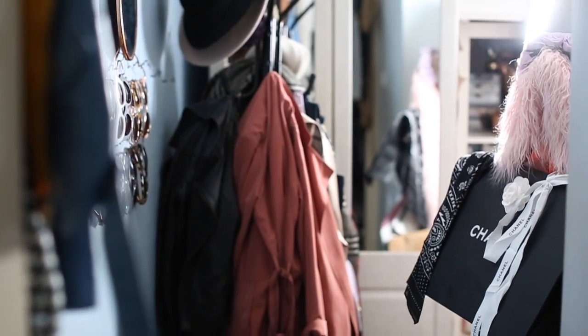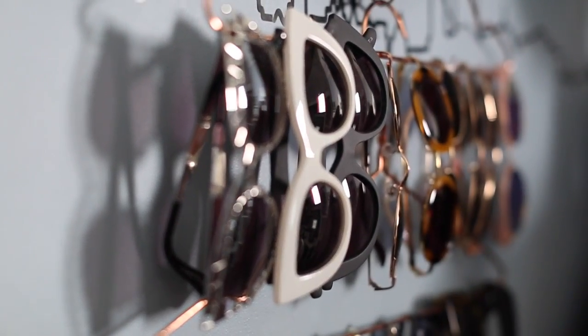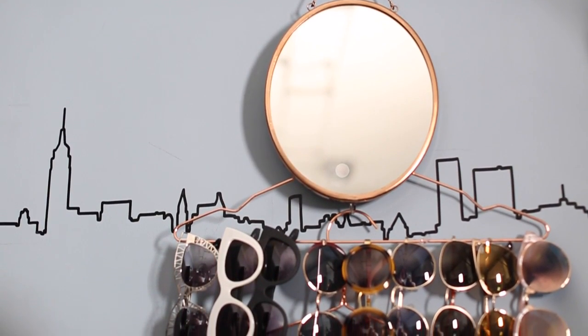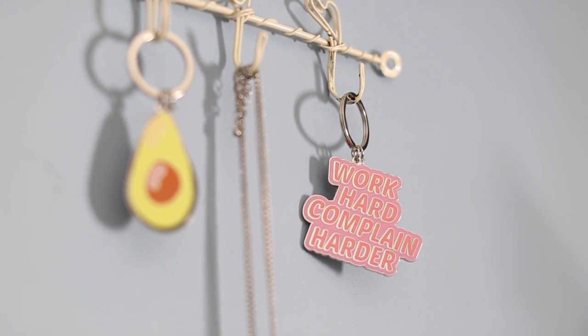As you walk through this tiny hallway I have, on the left are my sunglasses. These really adorable keychains, these are from Local Heroes.